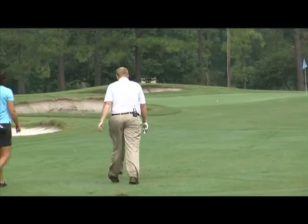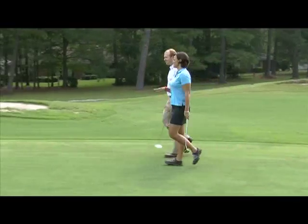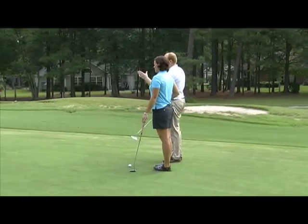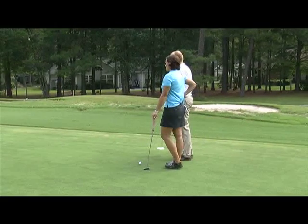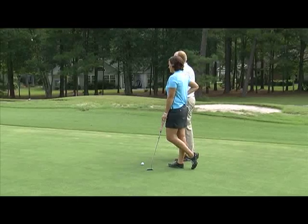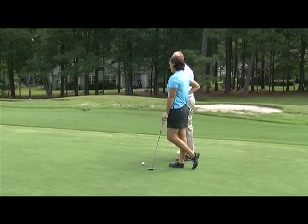All right, nice shot. We're both here on the green. Talk to us a little bit about how this is going to break and how it's going to play here. Look, you're slightly uphill. It looks like you're going to break a little bit to the left. Might fall a little to the right at the end, but I think the majority of it is going to go a little to the left. Okay. All right.